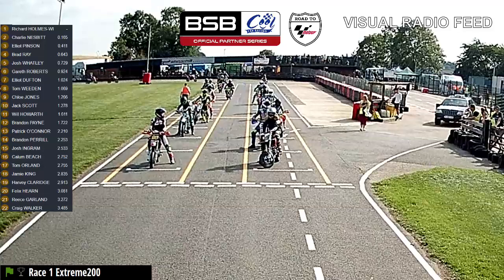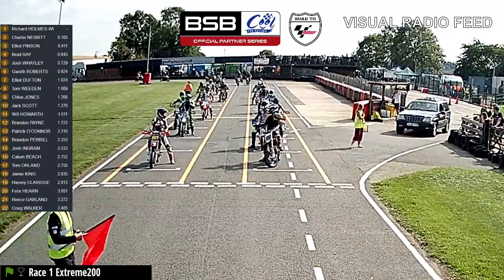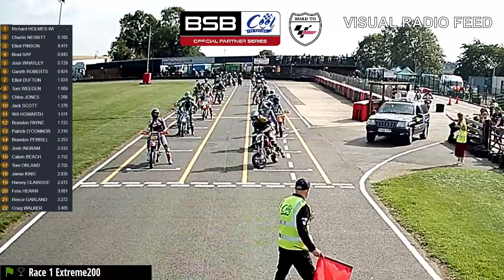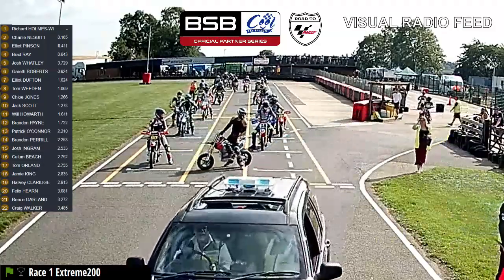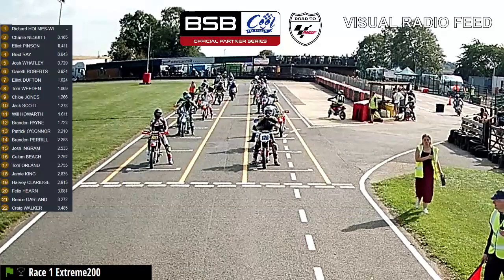So no idea what's happened there, but a couple of riders down at the first turn. And we have a red flag situation. So now we've got an ambulance coming onto the circuit. That will be to attend to a situation down there. Meanwhile, the grid has been reformed.